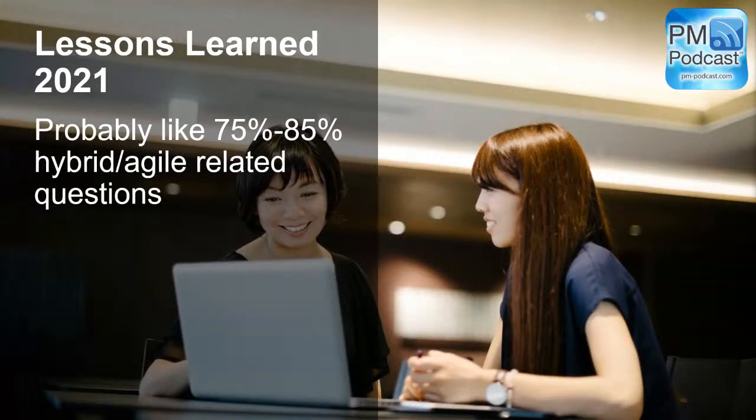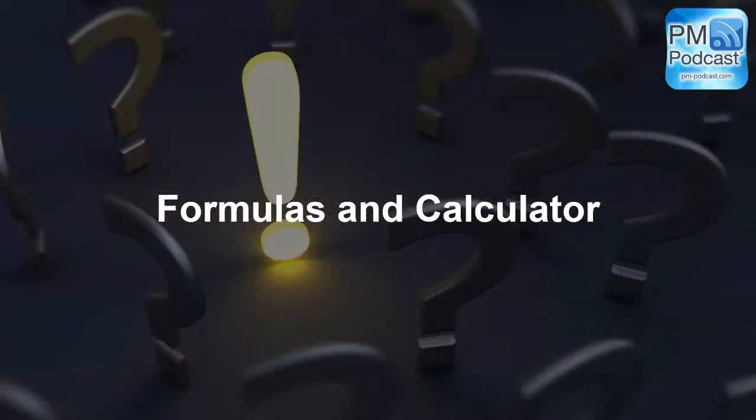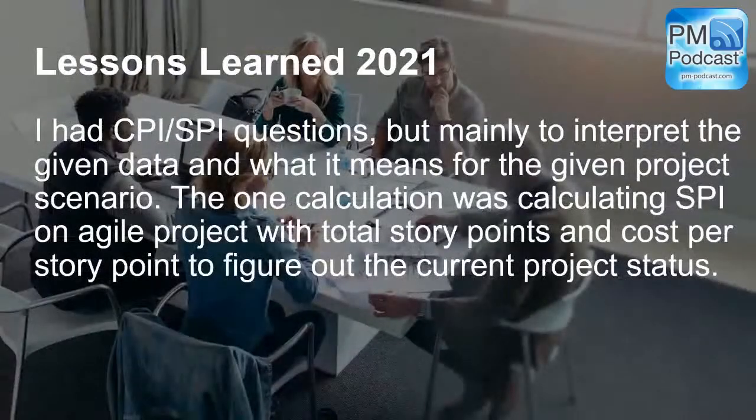It is 50-50. Now we're getting to a section that I would say is good news, because when it comes to formulas and calculators, things have truly changed. Since about 2016-17, I've been telling my students formulas are getting less and less important, and this is now truly the case. There are very few formulas you have to be able to interpret. If an SPI is greater than 1, what does that mean? What do you do next? If the CPI is below 1, what actions do you take? That is what you have to be able to do on the PMP exam.